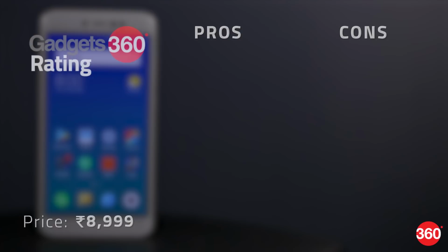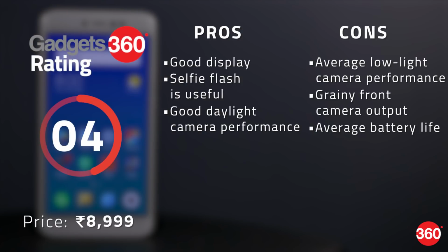The Redmi Y1 is Xiaomi's first attempt at making a selfie-focused phone. The hardware is proven and good enough to run most things you throw at it. MIUI 9 is smooth and people should find it easy to adapt to. Camera performance is good in daylight but is average in low light. As for selfies, the flash is helpful and the Beautify mode does work a bit, but the output is not always good.